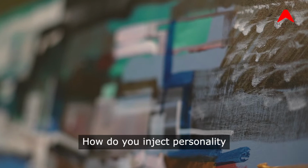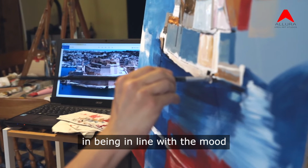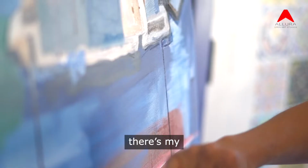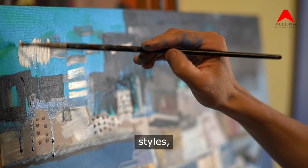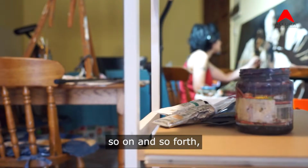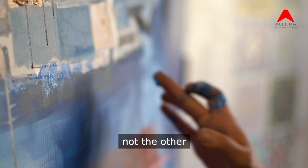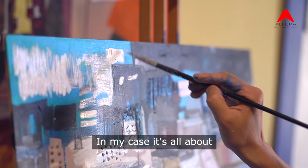How do you inject personality into your paintings? It's all in being in line with the mood I have at that particular moment. Throughout, there's my personality coming out, my character. I would choose those particular colors, styles, techniques, so on and so forth, as if I'm choosing that particular word, not the other, whilst talking to you. In my case, it's all about spontaneity, yes.